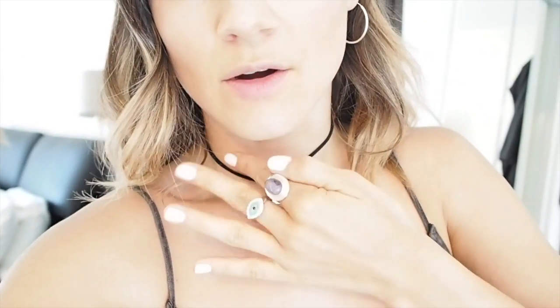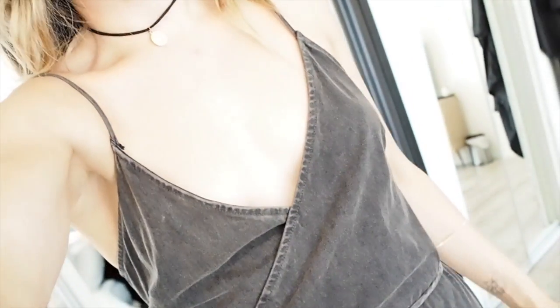And then in my ears I have the same hoops. I'll link the video down below where I made this, and show you how I did it, because there are some clips on the back that I attached and all that good stuff. I also have some rings on from Claire's Accessories. I'll link them down below too. And then yeah, the dress.